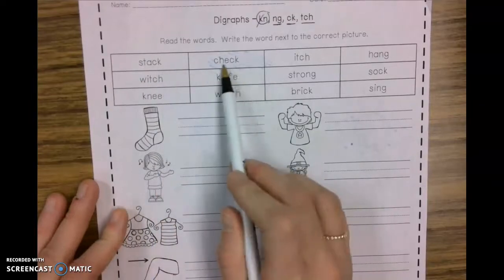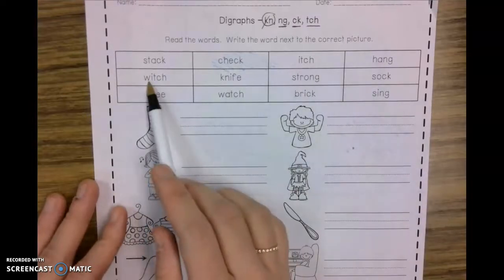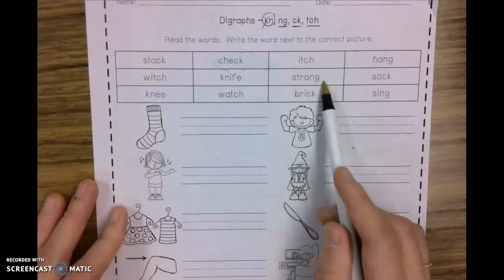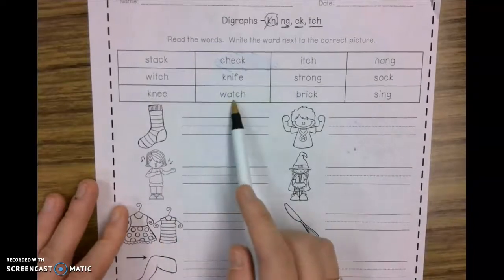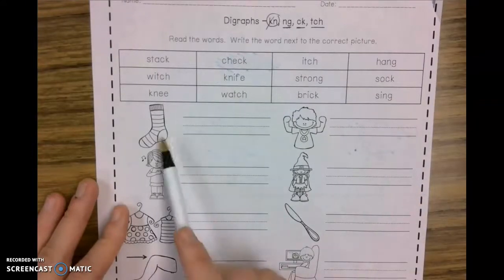Stack, check, itch, hang, witch, and this is like a witch, like who dresses up for Halloween. Knife, strong, sock, knee, watch, brick, sing. Okay, so let's look at some of these.